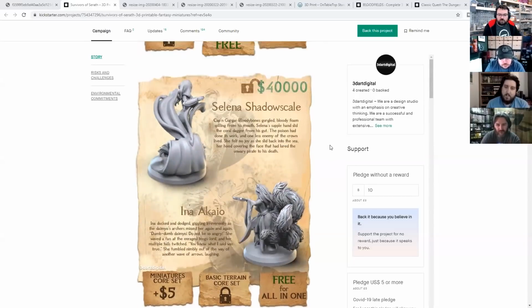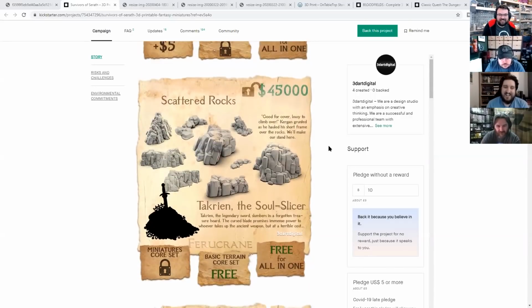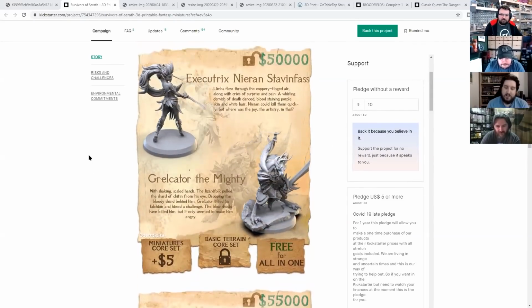Man, just as well they're doing pre-supports. Well, exactly, with stuff like that, yeah. Cool, again, scattered rocks, more scatter terrain and all that kind of thing. Hopefully we'll get to the Puffnathrax thing because he is my favourite.